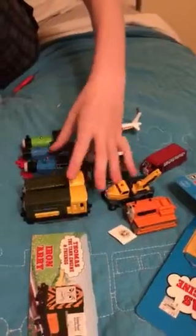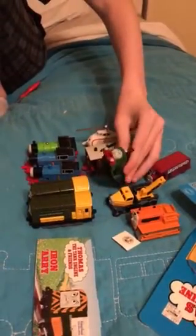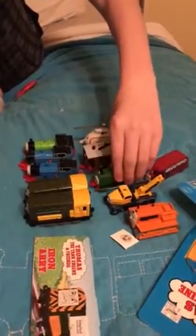Now, I hope you like all these old Ertl trains. Maybe you might like the super rare Neil.